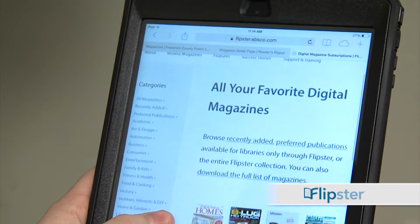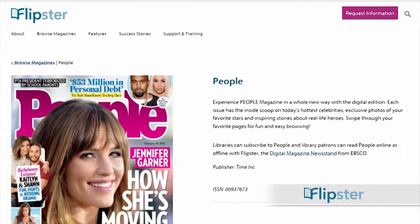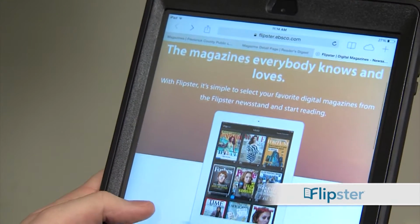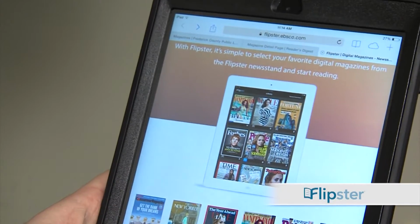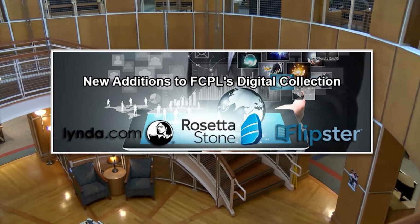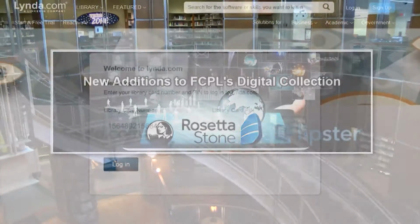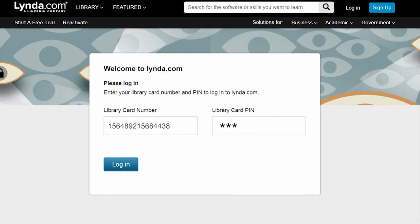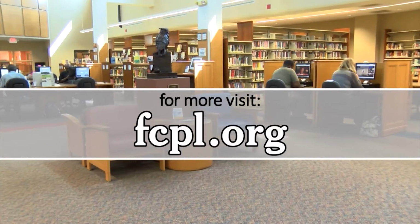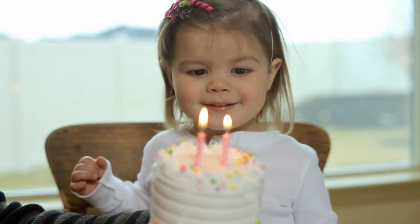And Flipster offers 15 popular digital magazines such as People, Time Magazine, that you can read on your mobile device and even download the app, which makes it a super easy and fast way to enjoy these magazines. 3 exciting new digital tools offered to you by Frederick County Public Libraries. They're all free, and you need only your library card to get started. Visit fcpl.org for more.